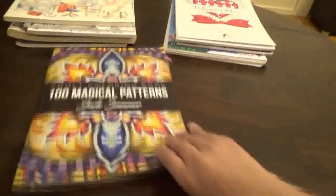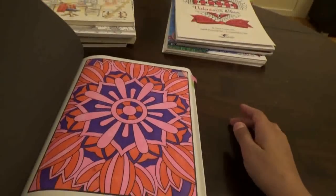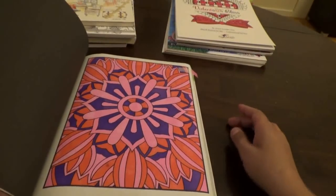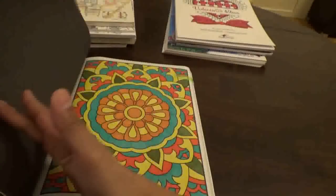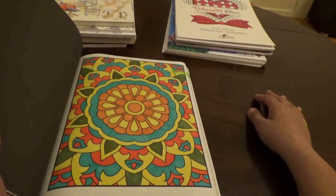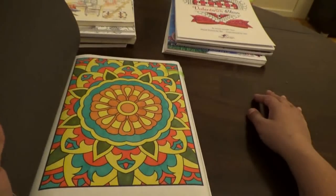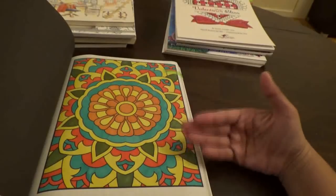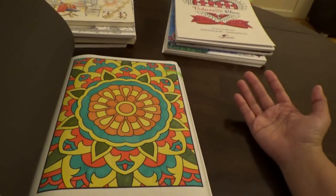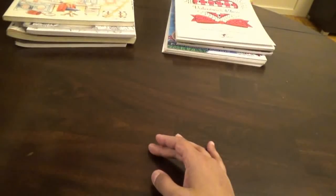Jade Summer 100 Magical Patterns. Now we colored this one in. Then I also did this one. I like this book because it has a lot of patterns and mandalas and things like that. You know, sometimes you just want something simple and mindless to color, and I like it. I recently started getting back into doing mandalas. I don't know why, what caused that to happen.